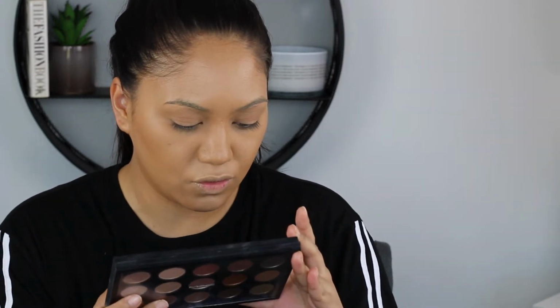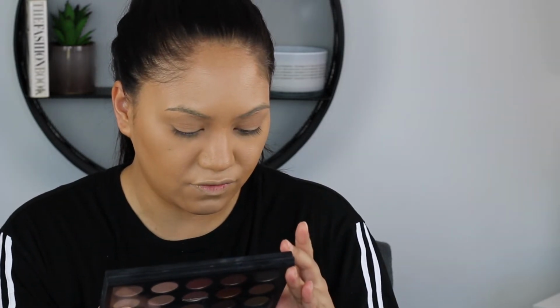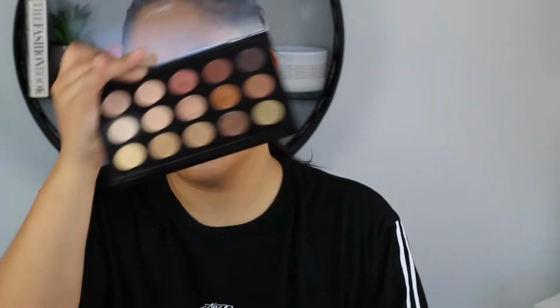Eyeshadow. So I'm going to take this MAC palette. I think this is the Warm Neutral. Yeah, Eyeshadow X15 Warm Neutral palette. Because I just really generally want to get something on my eyes, because I am wearing makeup obviously. I want my eyes to at least look a little bit warmer and a little bit more contoured. So I'm going to use this palette because it's got a lot of neutrals. Obviously it's the Warm Neutral palette. I'm not too sure what I'm doing at the moment, so let me figure it out.